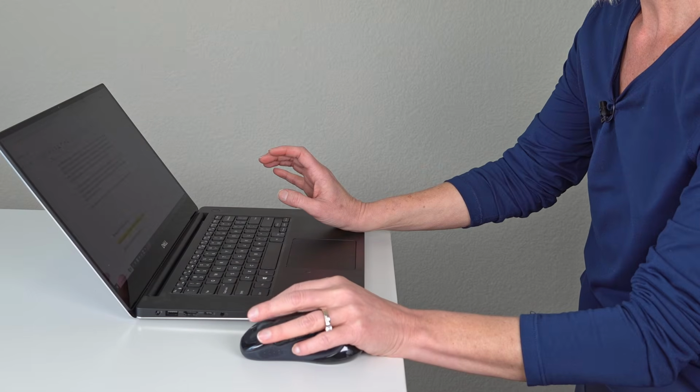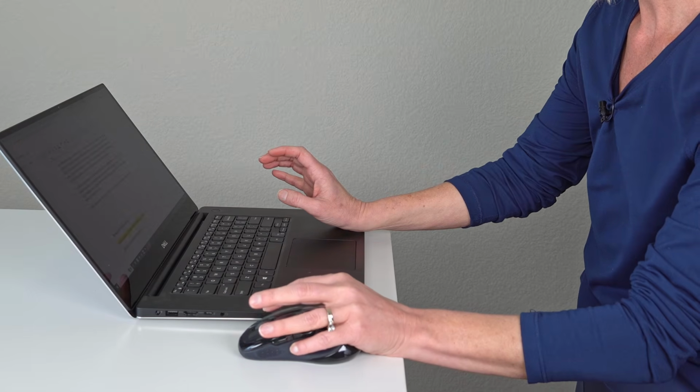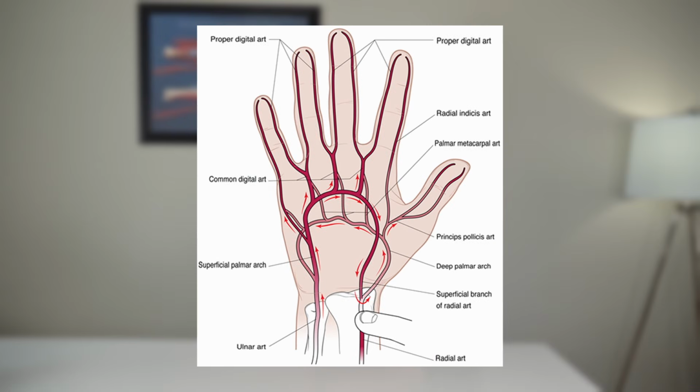Number 6 is to avoid leaning on your wrists or your hands. If you're working at a desk all day and you notice your fingers get cold all the time, make sure you're not leaning your wrists on the edge of your desk. This area is where two major blood vessels, your radial artery and your ulnar artery, are fairly close to the skin surface. And if you're always leaning on this area, you could be compressing the major blood vessels that provide blood flow to your hand and your fingers.